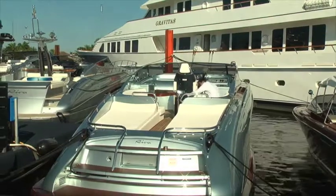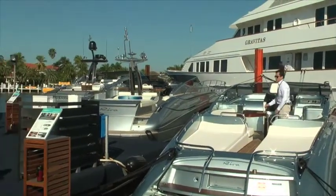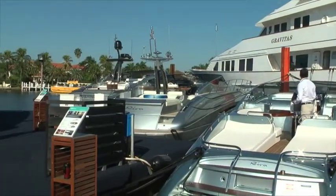Brett, I got a question for you. I'm looking around here at all these boats that you've got in this display. How long does it take to bring all of these beauties in here? Well, you know, we actually start planning this in August to make sure that everything that's coming from Italy, new, and what we have is going to fit.